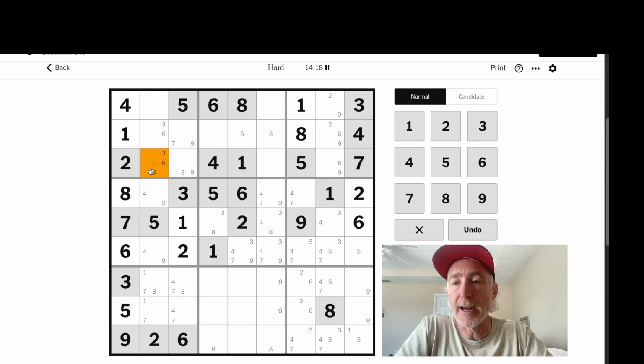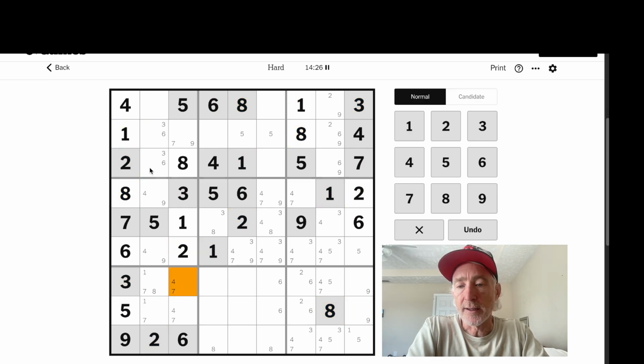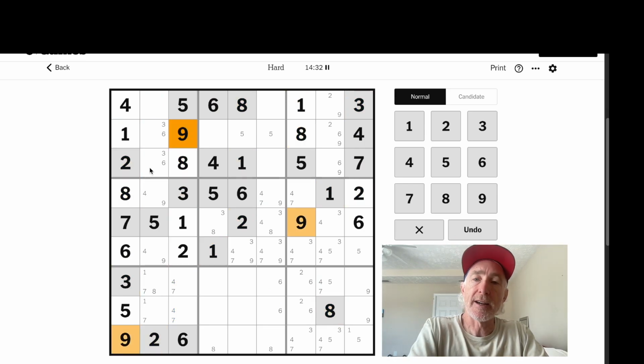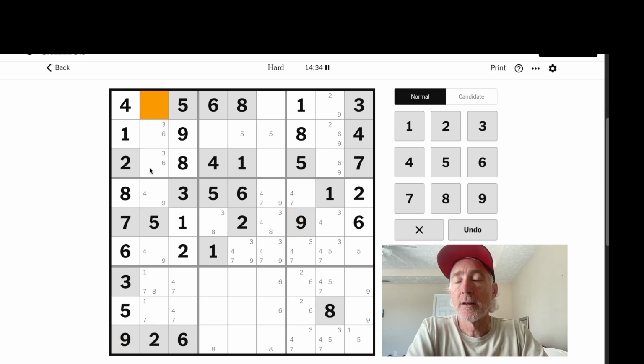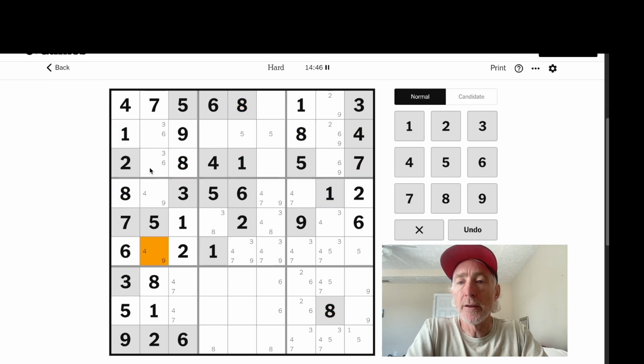So this can't be an 8 anymore. So that's an 8 right here. And this is not an 8. Now we have a 4-7 pair. So the only place for 9 in this column is right here. This is a single. It is a 7. So this cannot be a 7. So now we're down to 1, 8 in these two cells. So this is an 8 and this is a 1.